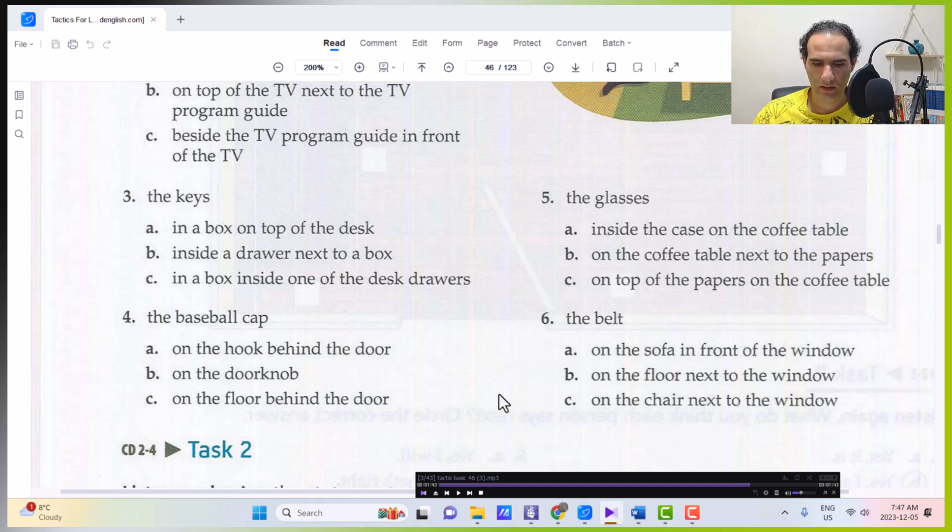Yeah. 6. 6. There's a belt lying on the floor here. Oh, yes, that's my brother's. He leaves his clothes everywhere. It drives me crazy. Should I put it somewhere? Leave it on the chair. He always sits there. Okay. The chair next to the window?